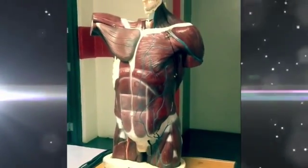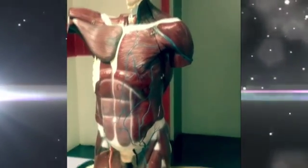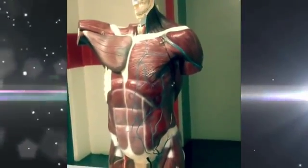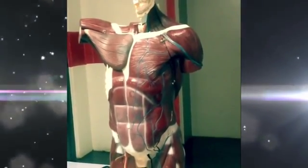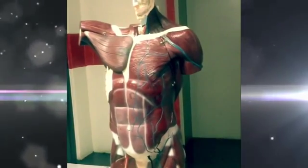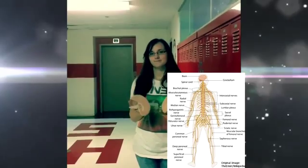The muscular system works with the digestive system by the muscles of the jaw that help chew food and muscles in the esophagus that move food from mouth to the stomach. The muscular system works with the respiratory system by movement of the diaphragm muscles that cause the lungs to inflate and deflate. Alright, this is the nervous system.